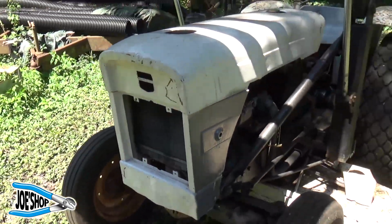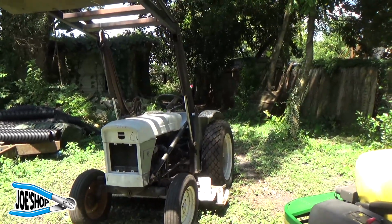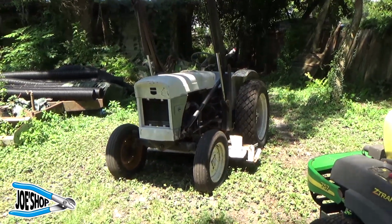But the machine, I just keep checking the fluids on it. Really happy with it so far, for 1971. Can't ask for too much more.